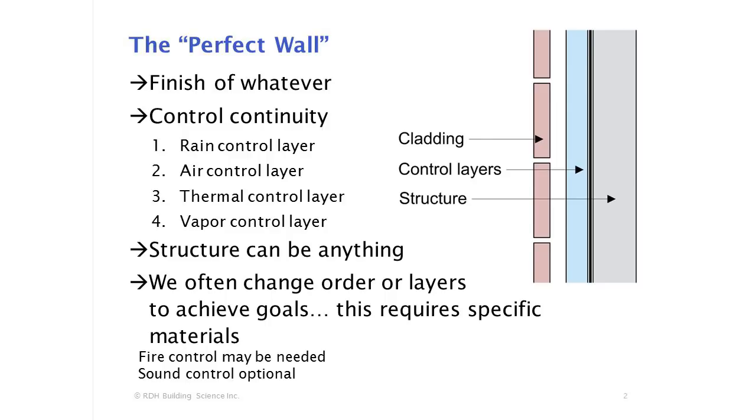So this is an even simpler version of the perfect wall, and you can see what's changed in this design is that we have collapsed the vapor, water, and air layers into one black line. And we have the structural support on the inside. We haven't talked about any interior finish. We have the insulation layer on the outside, and we have a cladding on the outside of that. So that's the simplest thing.